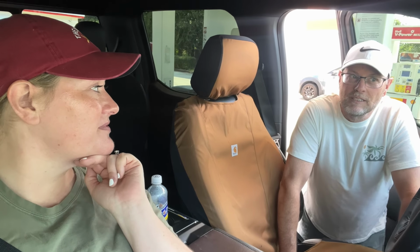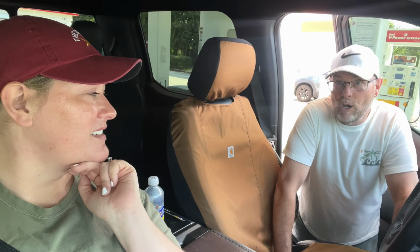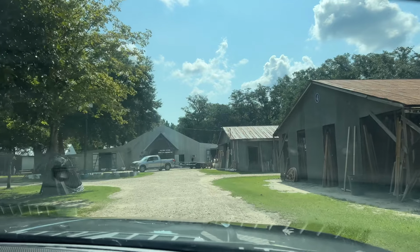So we're getting rid of the little round table in the kitchen, and Brian's genius idea was to do what with the chairs? Take the chairs out of the dining room and put them around the coffee bar area. Yeah, because we'll have four chairs left over, and we don't want to get rid of them because when we have people over, they match. So today we're going to Charles Phillips Antiques to peruse their custom round tables. We're taking y'all with us today.